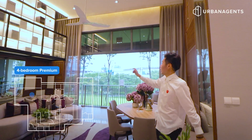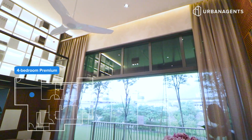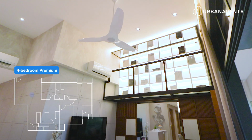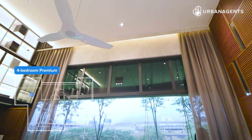It will be beautiful. Floor to ceiling, high glass panel, there will be ample sunlight coming into your unit, making it very cozy. The provision, there's 2 air conditioning. One is here, one is here, and also the developer will also be giving you a fan.